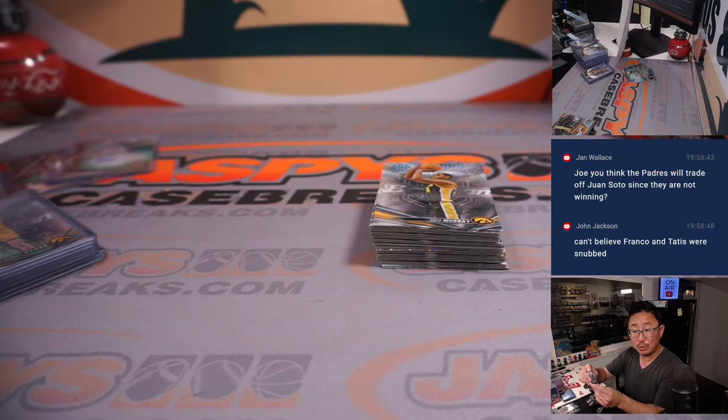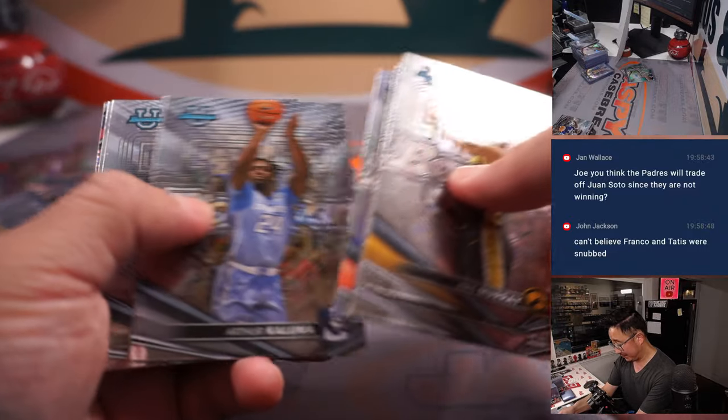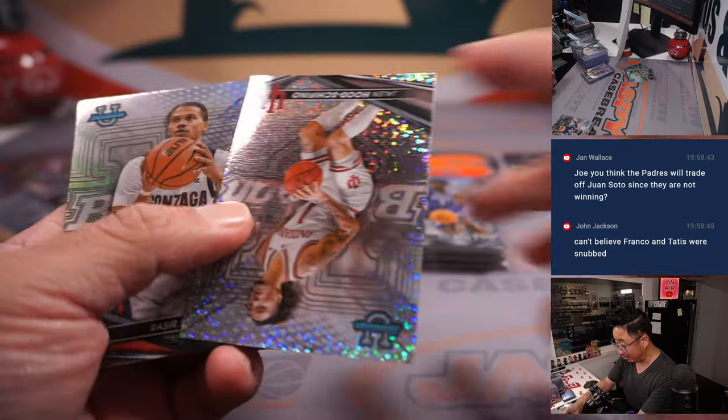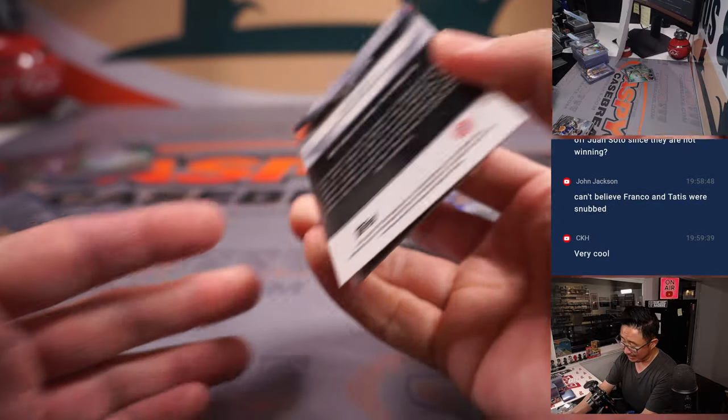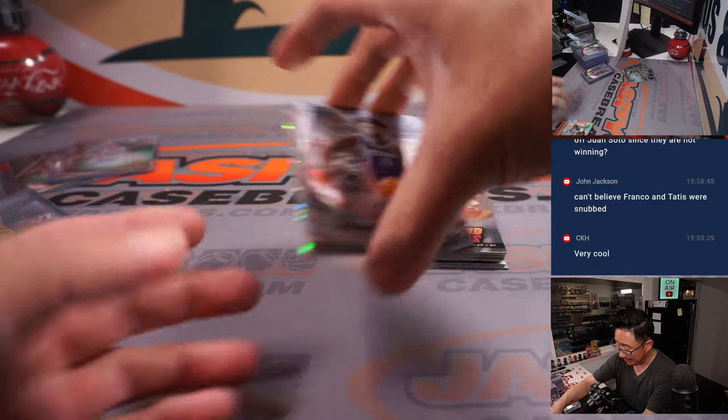Jansen, do you think Padres will trade off Juan Soto since they're not winning? Yeah, I think they're going to take it right to the trade deadline, you would think, but yeah, if things aren't looking good for the Padres, they may as well.